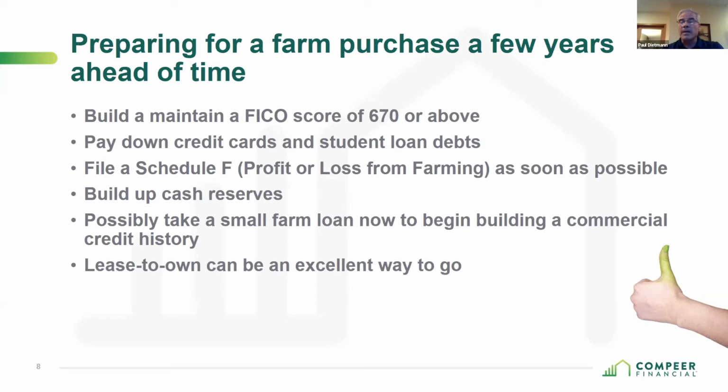I think this is actually my last slide, Nathan, so then we can open up for any questions or discussion. Just wanted to talk a little bit about, so let's say right now you're thinking about buying a farm 2 or 3 or 4 years down the road. What can you do right now to get yourself prepared for that farm purchase?